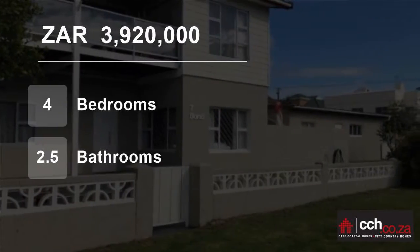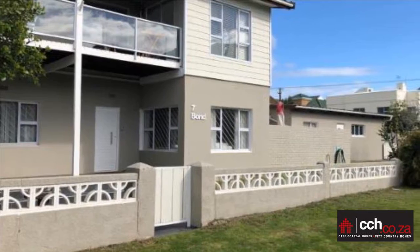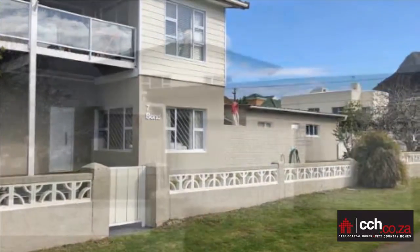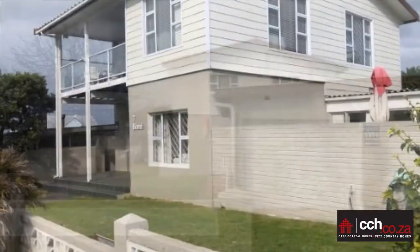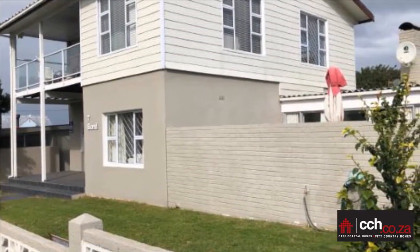Welcome to this 4-bedroom house for sale in Onrus, Hermanus, Western Cape, South Africa for R3,920,000. Situated close to the ocean line in popular Old Onrus, this lovely double-story home offers dual living.